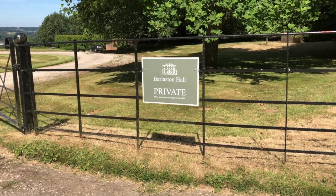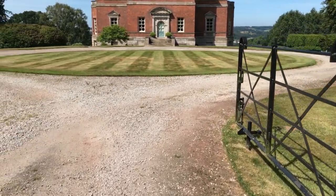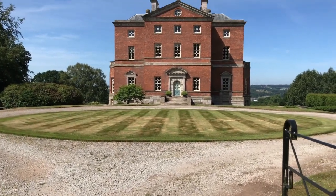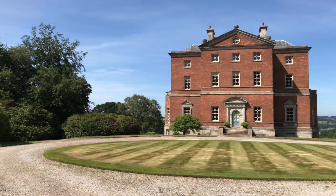Looking at the building today, you have to admire the architecture and all the work that went into putting the building back to how it was. I'll leave you with this last view of Barlaston Hall. I would love to have a walk around inside, but it is only open for 3 days of the year.